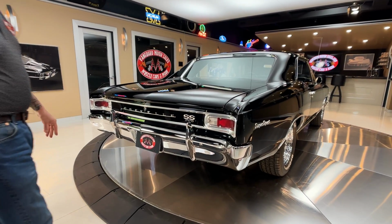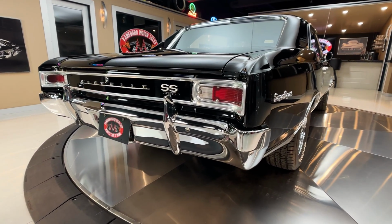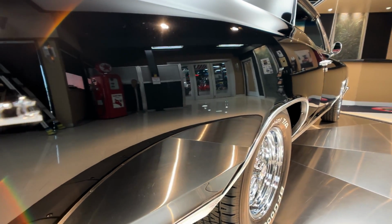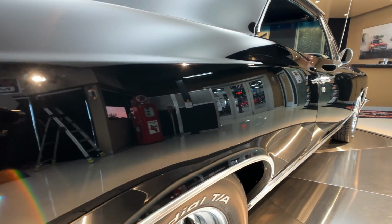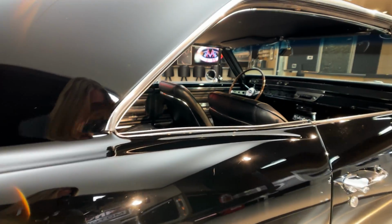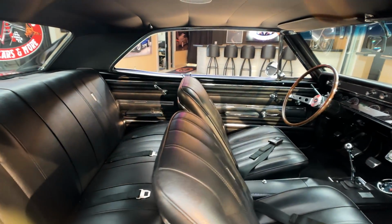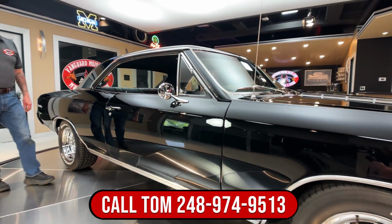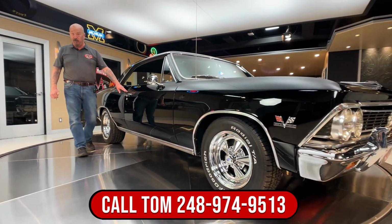And as you look down the side of it from the back end, you can really get a glow to the rake of the car. It's jacked up a little bit in the back, not too much, just right. I mean, the overall look on this car is just absolutely gorgeous. Love the Kragers on it also. Back in the day, I'd have had Kragers on my car if I could have afforded them.